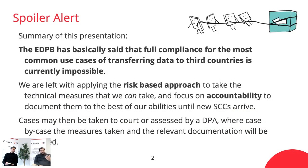To give a bit of a spoiler at the beginning of the presentation, what we have seen in the European Data Protection Board guidance, which was a bit sobering, is basically that they said: in our guidance we described a whole bunch of use cases. For the most common use cases, in our opinion as the European Data Protection Board, we can't think of any measures you can take that will make these fully compliant. I think about the classical use case of Microsoft OneDrive, Google Cloud Drive, the typical American big tech solutions that most of us use almost every day.